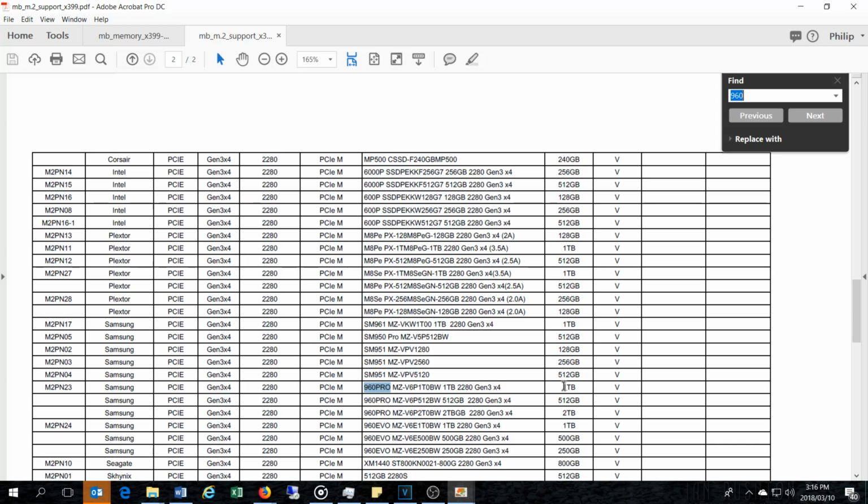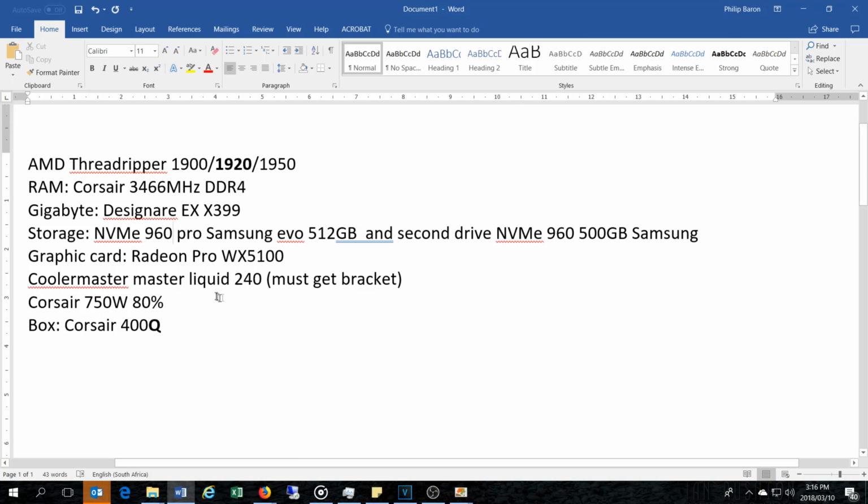You compare the part numbers. So they've got the 1 terabyte, the 512GB. There's the Pro being tested. You can see they write the part numbers here, and there's lots to choose from. Obviously, I'm not promoting Samsung. I'm just telling you the ones I used. The difference between the Pro and the standard is the Pro does come with a longer warranty, and the read and write speed is slightly faster.